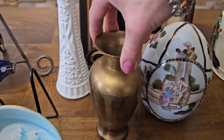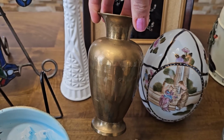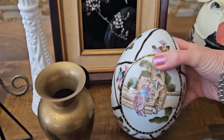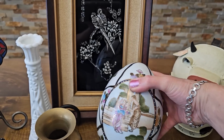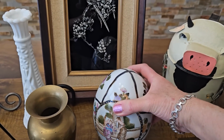This is a piece from my vintage booth. It's priced at $18. And this egg, perfect for Easter, a perfect little accent to any Asian or Greek style display. I am asking $22 on that piece.